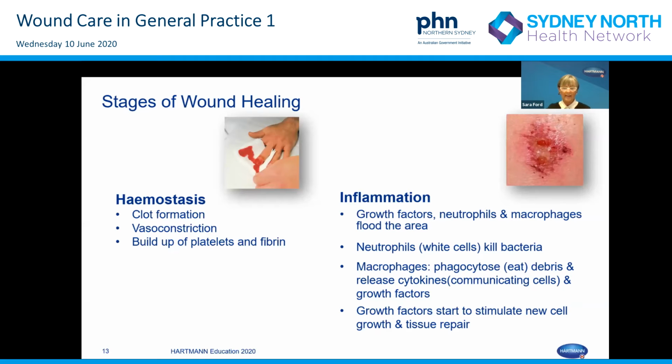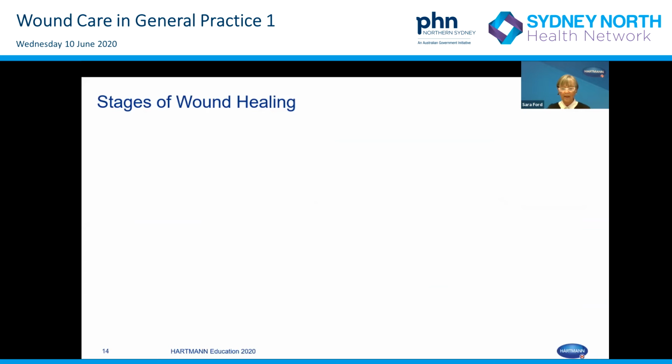During this stage, cells such as neutrophils, macrophages, and growth factors flood the area to kill the bacteria and clear the debris and promote the growth of new tissue.